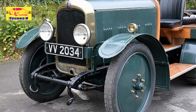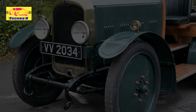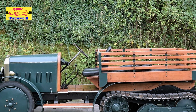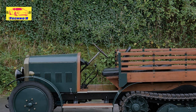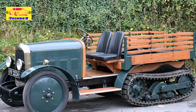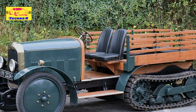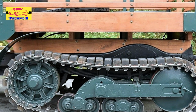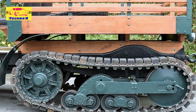The 1931 Citroën Kégresse Half-Track currently up for sale is a rare, meticulously restored model that showcases the vehicle's original design. This left-hand drive, open-top vehicle is finished in a classic green with natural wood accents, offering a nostalgic look back at the era in which it was created. Its front wheels are used for steering, while the rear features an articulated bogie with rubber-belted tracks, the hallmark of Kégresse's system.